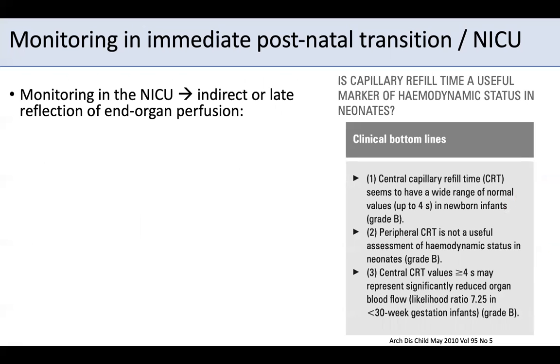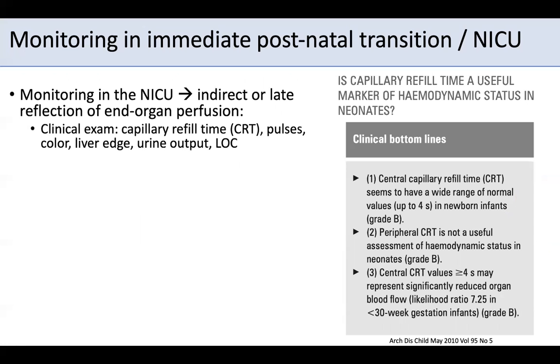So how do we monitor our newborns in the immediate postnatal transition? Usually there are indirect ways of measuring end organ perfusion. The most common way we monitor our babies in our NICU, at least, is by looking at markers that are often a late reflection of end organ perfusion. You can think of clinical exams: capillary refill time, pulses, the color of the baby, the liver edge, urine output, and level of consciousness. These markers can be influenced by the pathological state, are often late markers of end organ hypoperfusion, and are also very subjective, so they cannot accurately measure the degree of end organ hypoperfusion.